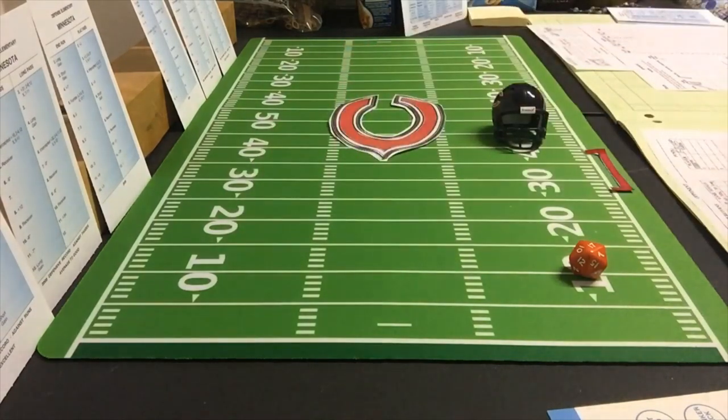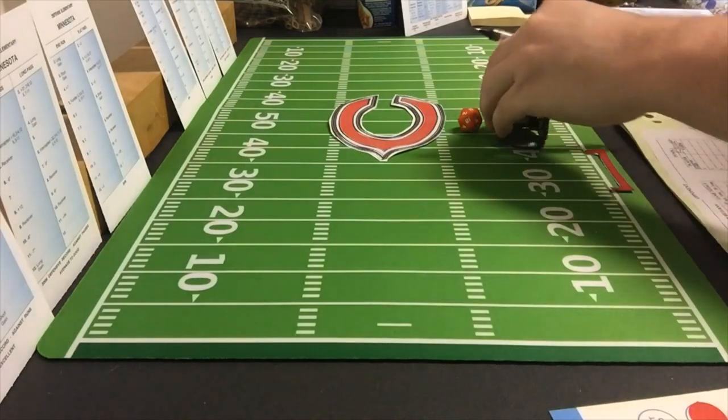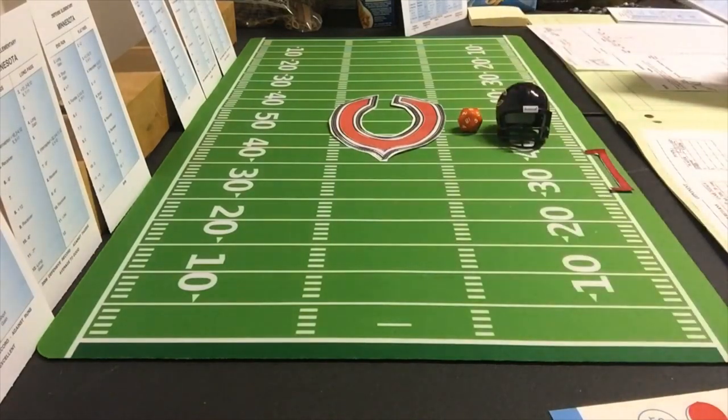So, we have a 1st and 10. I'm going to go short to the flanker. And they are looking for what on 1st and 10? Let's see.